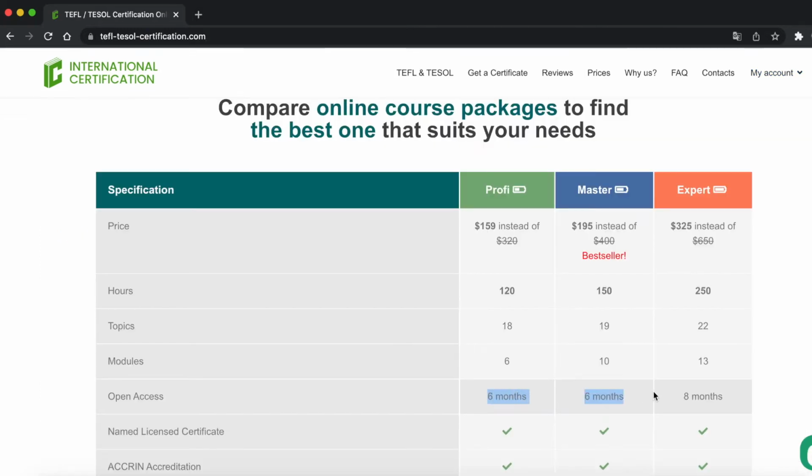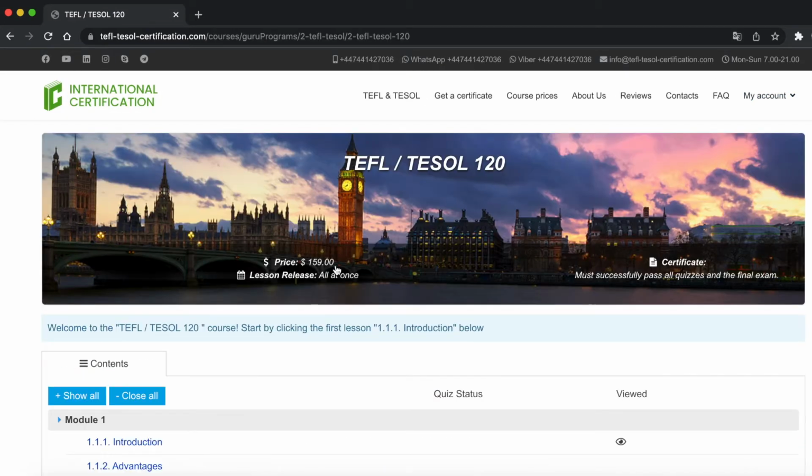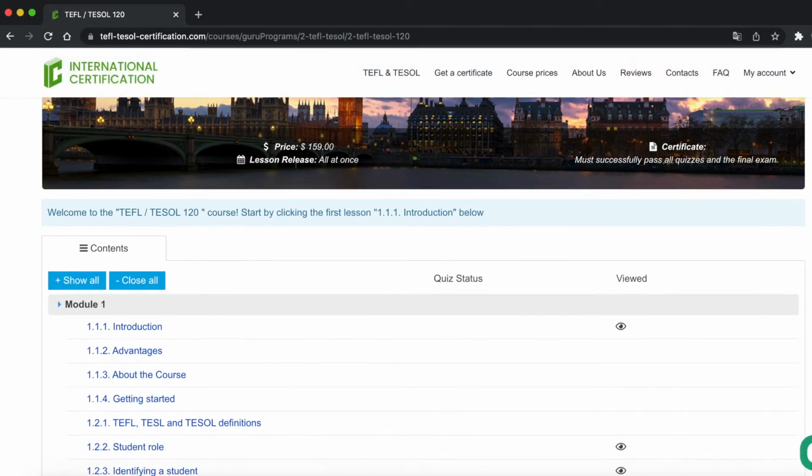You will have access to the TEFL/TESOL course for 6 months for the Pro and Master packages, and 8 months for the Expert package. If you complete the course and receive your certificate earlier, you will still have access to the course until the end of the period granted.